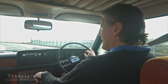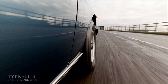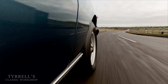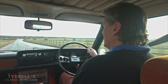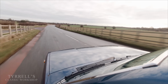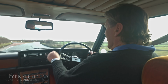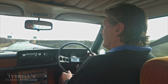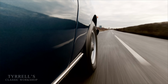Well, this is the first time I've driven on a public road a Fiat 130 Coupe since I was 19. So this is quite a trip down memory lane. I will come clean and say it's 40 years actually. And there's one or two things which become very obvious. One is that we got a driveline vibration of some sort.